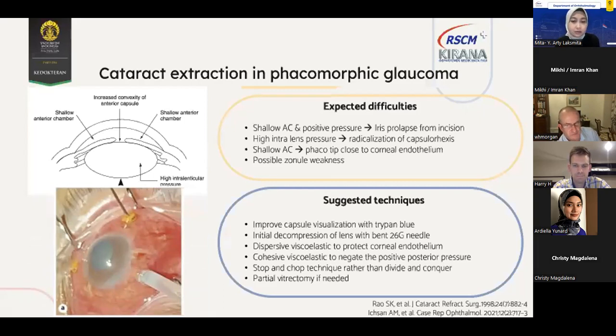I think these are the suggested techniques to increase the safety of the surgery, but I'm sure every surgeon here may have their preferred tricks to overcome the expected difficulties.